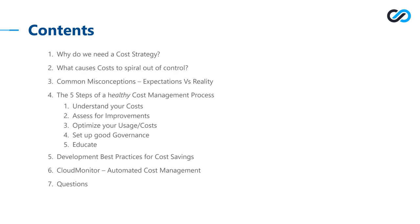So I'll just go over the contents for today. One second. So firstly, we'll look at why we need a cost strategy, and we just want to point out the problem statement that we're trying to solve here. We're going to look at what causes cost to spiral out of control. We're going to look at some of the common misconceptions when it comes to the cloud. Then we're going to look at the solution. So we use a 5-step cost management process that helps solve this problem and alleviate or lower the cloud costs. We'll look at it from a more development-focused angle for cloud savings, and I'll introduce you to a tool called Cloud Monitor that can help you do all of this too. And then we'll have some time for questions.